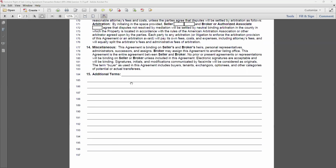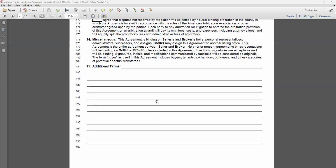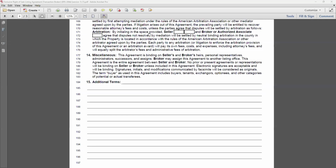Now, remember, you put that they're paying a $5.95 brokerage fee way up there at the beginning, okay? You do not need to list it again here. Again, do not write things in here that can cancel out the official language that is in the agreement itself.